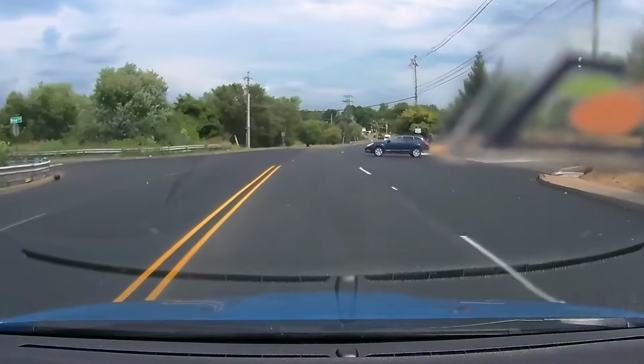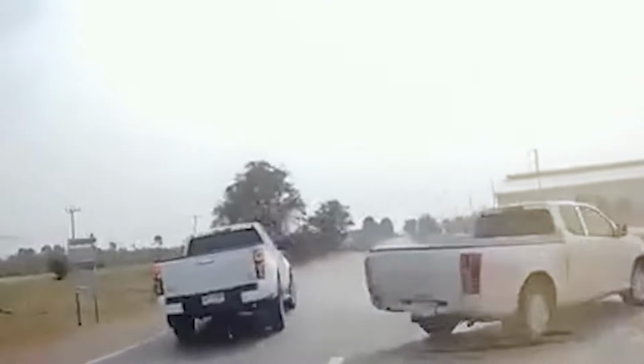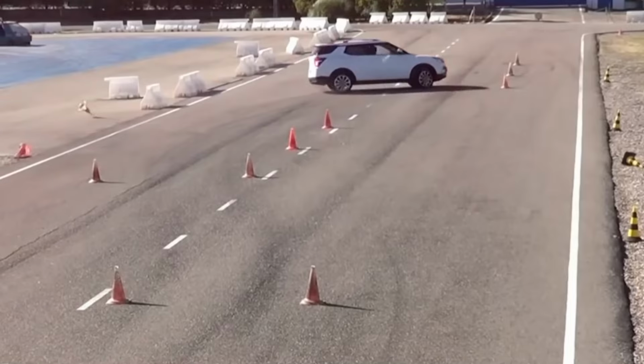The course is made of cones, narrow lanes only a few meters wide. The car must enter, swerve, and return to its original path without knocking over a single cone. Speeds usually start around 65 kilometers per hour, 40 miles per hour, and increase until the car loses control. The top speed it can manage cleanly is the car's Moose test result.